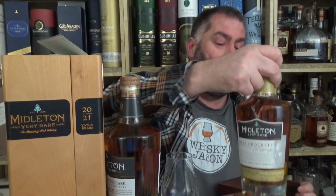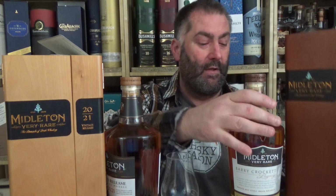Sorry for that little bit of putting that up top so I don't forget it. Here we have the Barry Crockett. You notice a different color in the boxes. This is also the 2021 version. What I talked about was the defect. If I'm going to pay a lot of money and it's going to be a bit of a collector's item, I don't want that little blotch on my box, now do I? Well, maybe it's just me. Maybe I'm thinking a little bit too critically today. Who knows?